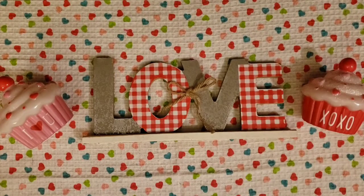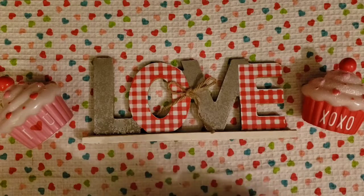Another fun thing that I have, oh, I forgot this one. This is one of the vowels.